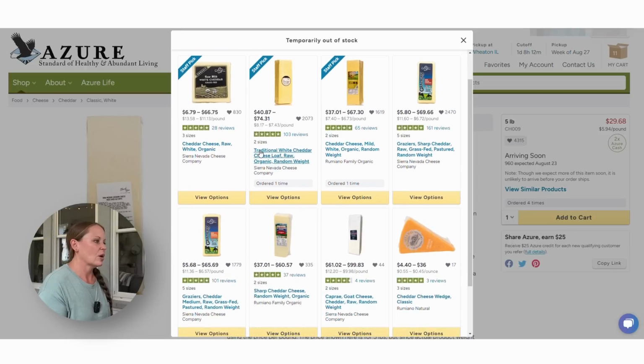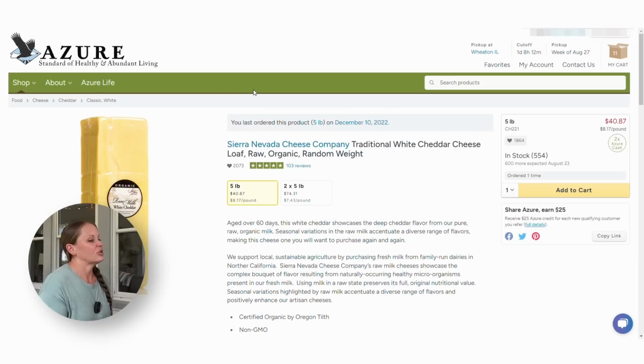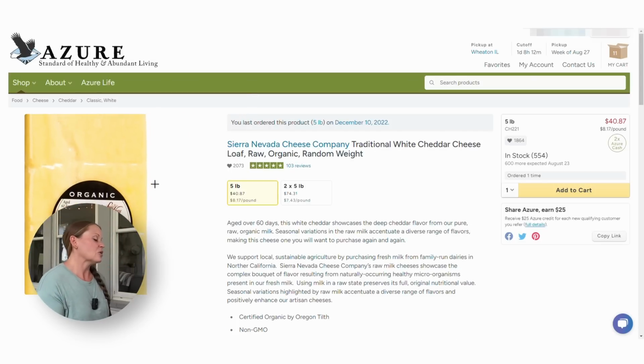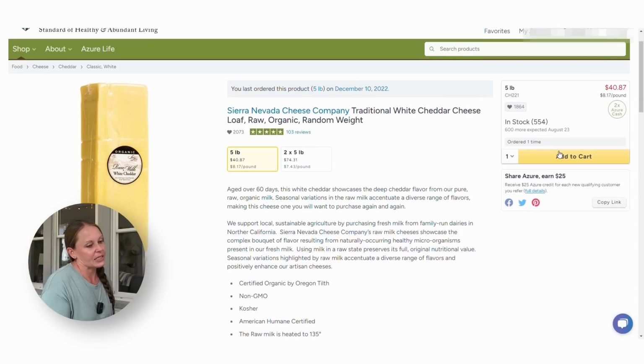Here is this other one, but like I said, it's more expensive. You're spending $40 for that 5 pounds. So it's $10 more, but at least I'm guaranteed that cheese. I've gotten this before. This is organic label. Again, I don't really care that much about it with the cheese because I know that the Azure one is raw milk. So anyway, I'm going to go ahead and add this in this time because I'm not going to be able to get my other one.